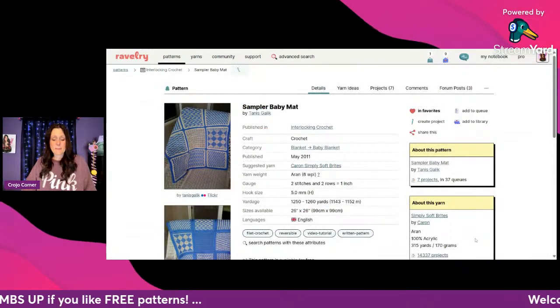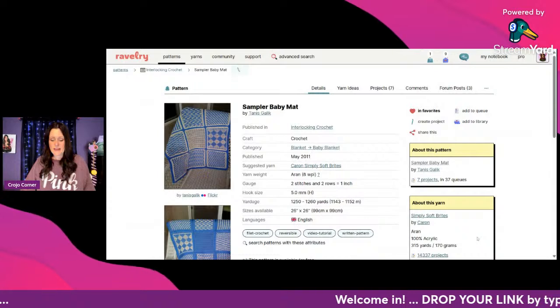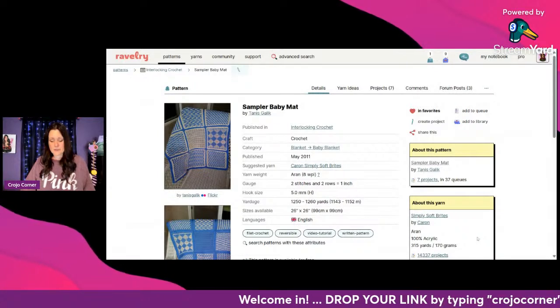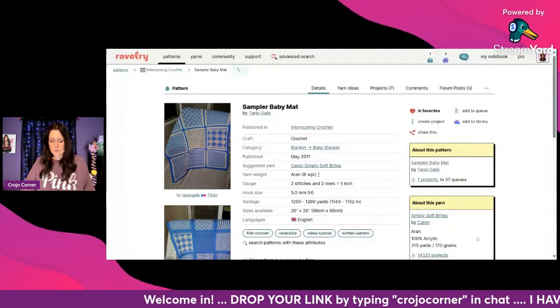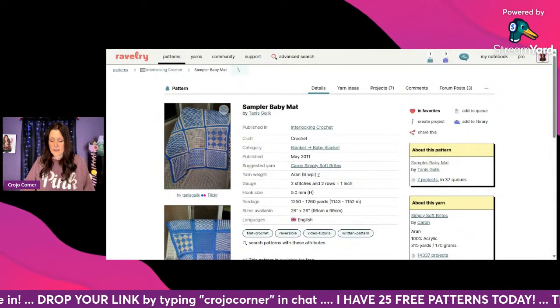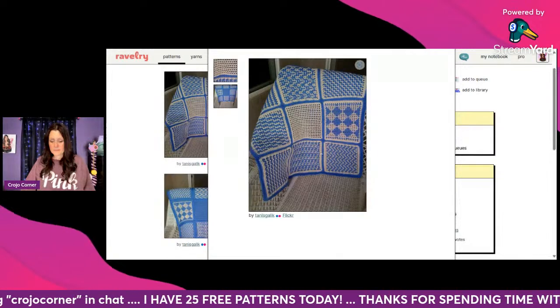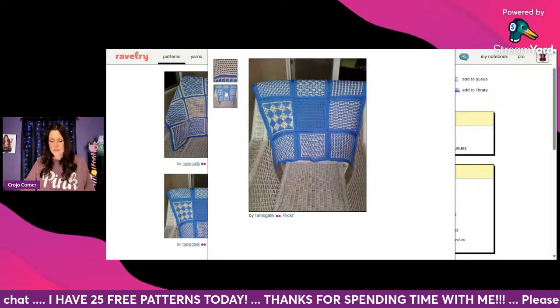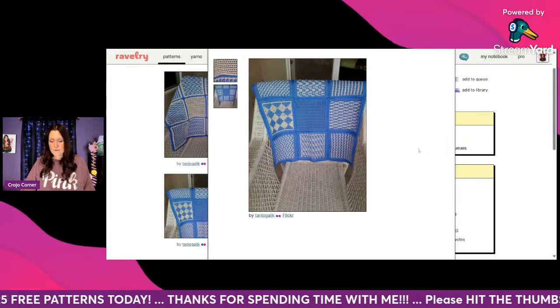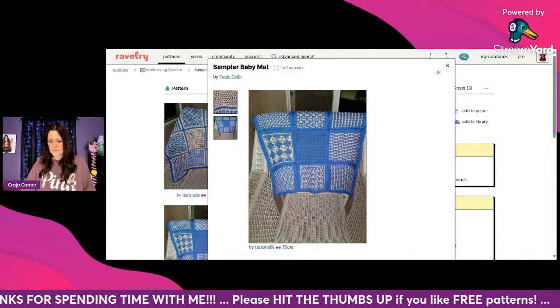And this is called Sampler Baby Mat. This is by Tanis Galac, or Gaelic. I'm not sure how to pronounce that. This is so pretty. And just think of the color combinations you could use. Aran weight and a 5 millimeter hook. And then here's another shot. Isn't that cool? A lot of different stitches on here.